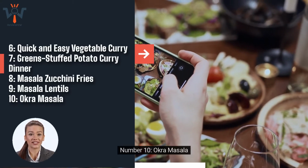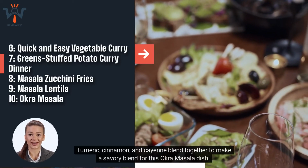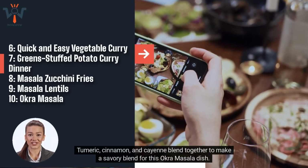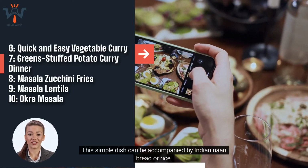Number 10. Okra masala. Turmeric, cinnamon, and cayenne blend together to make a savory blend for this okra masala dish. This simple dish can be accompanied by Indian naan bread or rice.